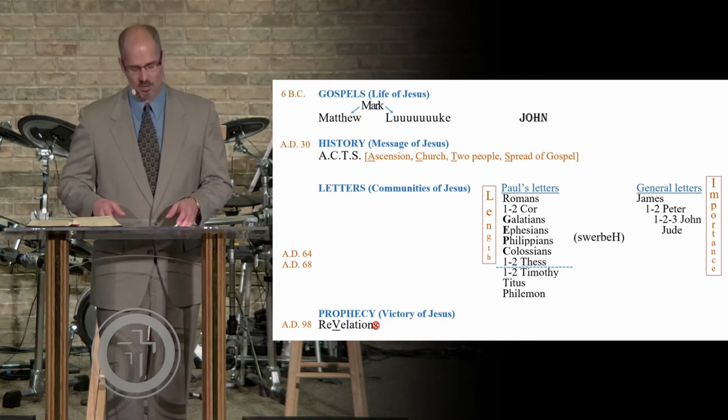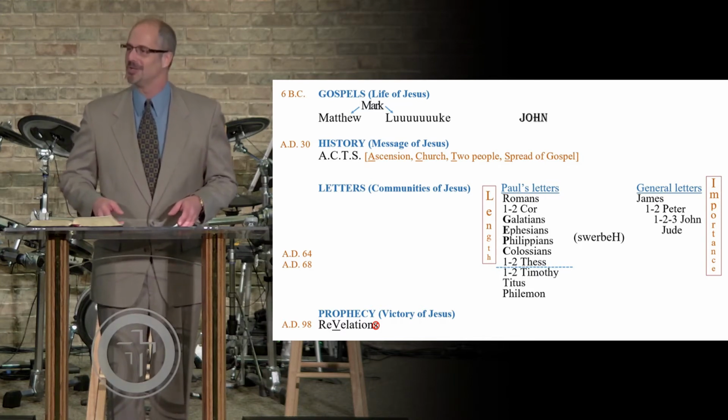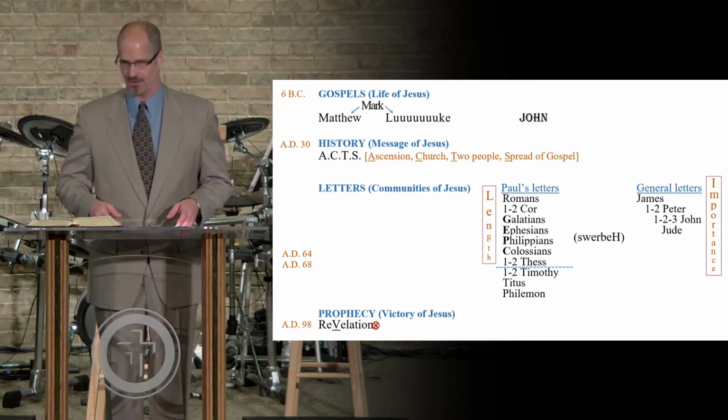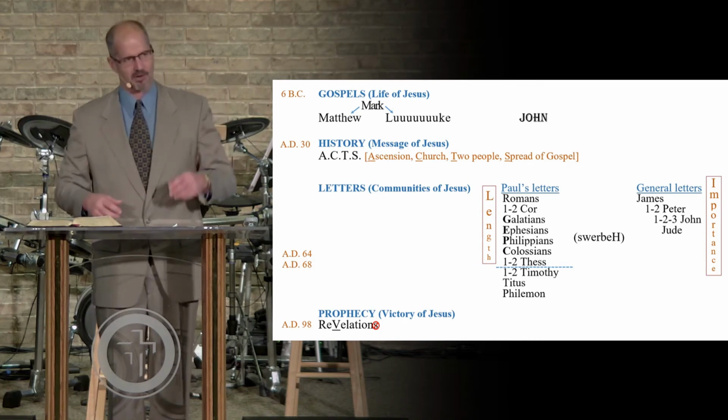And as I mentioned, he's the only non-Jewish author of the New Testament, who wrote more of the New Testament than any other author when you combine Luke and Acts together. Let's do an acronym for Acts.